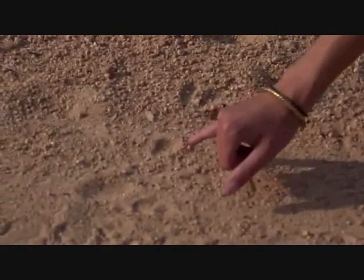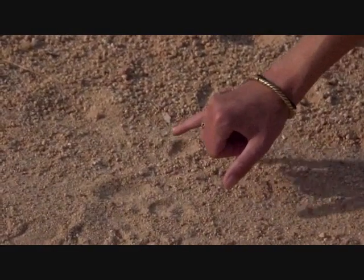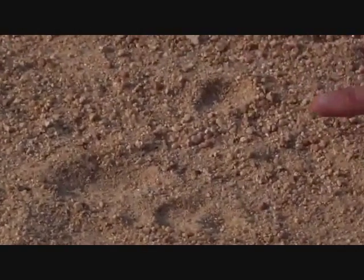This is the ground hornbill track here. Its back foot has fallen into this dot. I'm not going to mess up the track in any way, just to point it out to you.